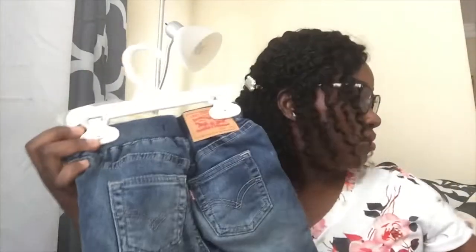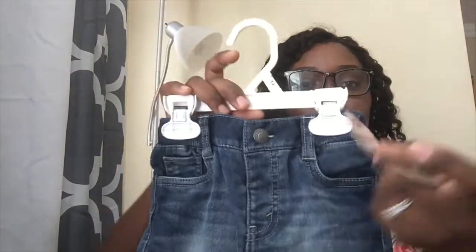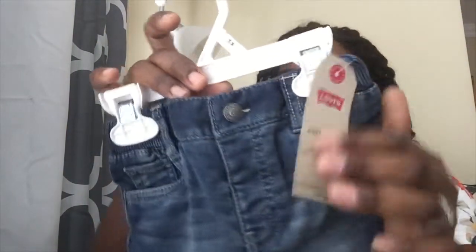And these are all little boy's clothes that I got for him. So this is cute. Little pants, and it says 2T, no, 24 months, this one says. So let's take a look. I love that I got this cute little hanger.